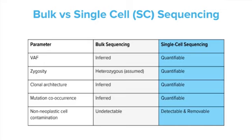Using bulk sequencing, it's also impossible to estimate any contamination with non-neoplastic cells. And this needs to be done by different methods, such as by looking at the pathology specimen where the DNA was derived from. However, with single-cell sequencing, often you can actually detect the contaminating normal cells and remove them computationally by removing cells that are wild type at all loci sequenced.